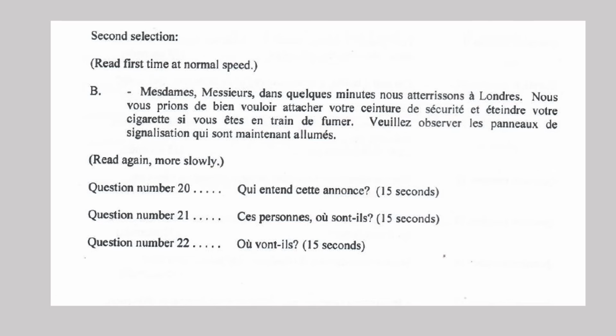And des passagers, yes, passengers. Because we are obviously on a plane. And I know that because it says nous atterrissons. Atterrir means to land. Okay? So for this one, answer C is the right one.